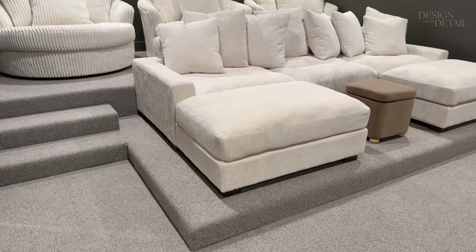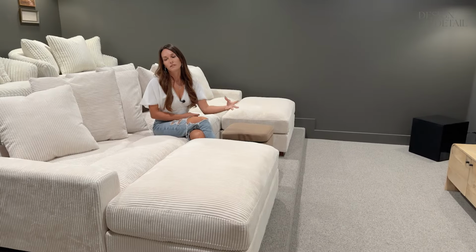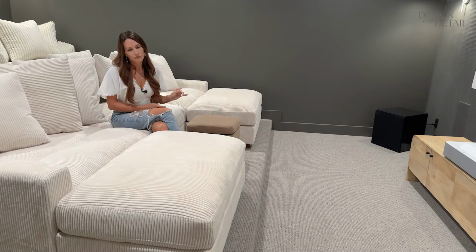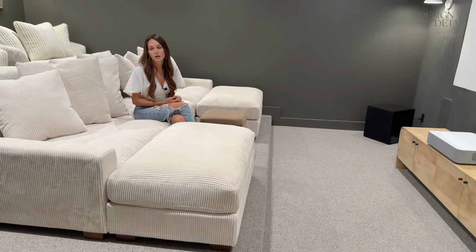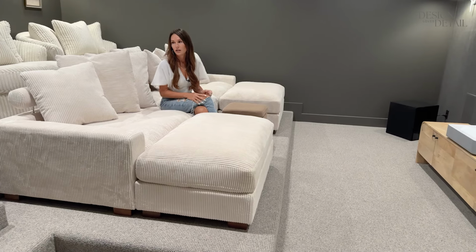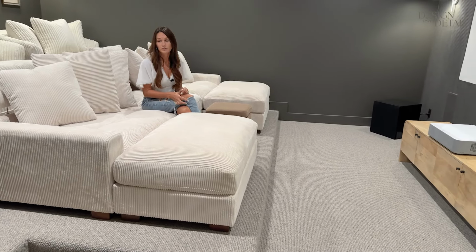The floor is wool. Wool is obviously expensive. It's high end, but it's so durable. If you have wool carpet, you also need to vacuum it differently. Don't use the beater bar. Someone told me that, a flooring guy, obviously.